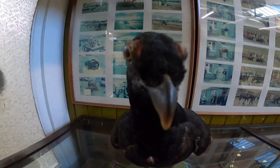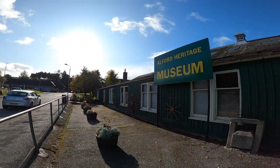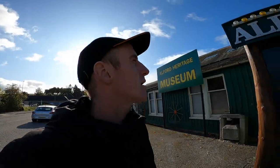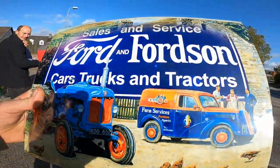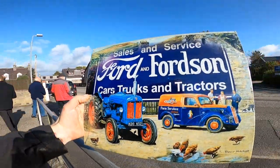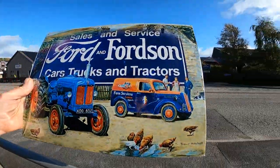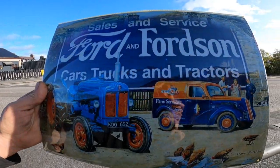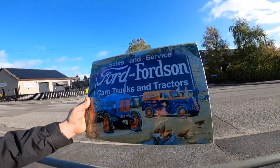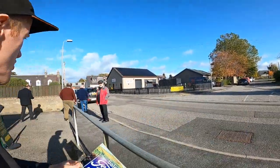Look at that, folks. Look at its eyeballs sticking out its head right there. Bit of taxidermy. So there we go, folks. We've just made it out of the Alford Heritage Museum here, and I've just bought a little special sign. You can hardly see it for the sun. That's to remind me of my trip to the museum. It's an enamel Fordson Major sign, and that shows you the mechanic coming in about the farm to fix the tractor, and that's basically what I do on the modern New Holland tractors, which is the modern equivalent of this Fordson Major. And David, there's your old brother for the day.